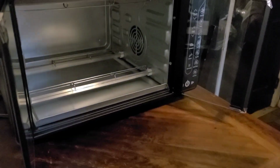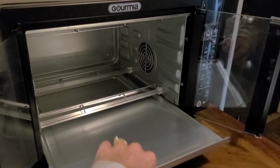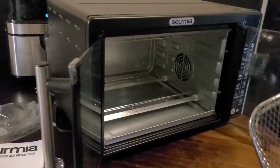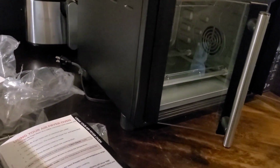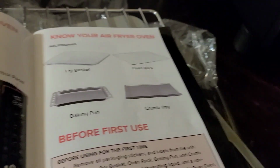So, right in there. Okay. So this... That goes in there. That is a drip tray. I was right. It's called a crumb tray. Crumb tray. Drip tray, crumb tray. Is that their pictures saying something? Yeah. Where's that? Show me. For the appropriate crumb tray, baking pan, oven rack, fry basket.